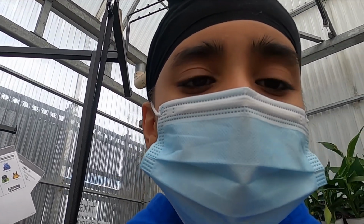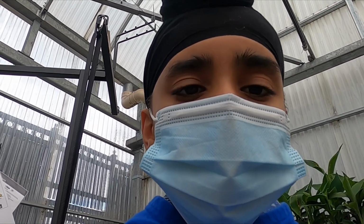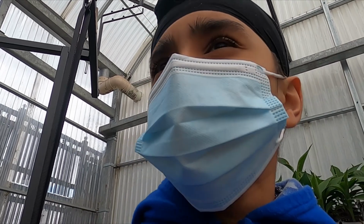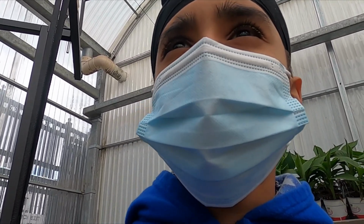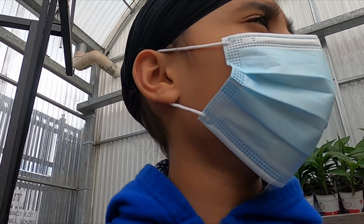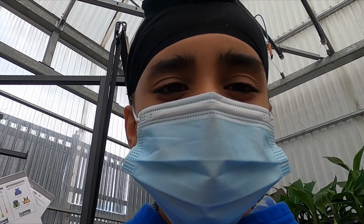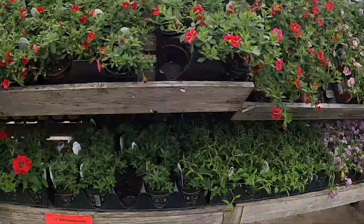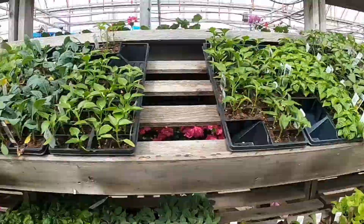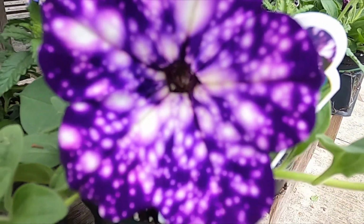I have made my way to the greenhouse area, which is one of the parts of the covered garden center. And yeah, there are a lot of vegetables and it's pretty warm in here and there are fans all around the place. And I'm gonna show you a quick little tour around. Look at this flower. This one looks like a galaxy.